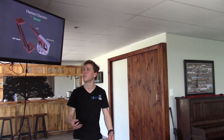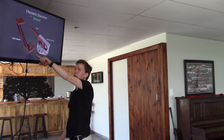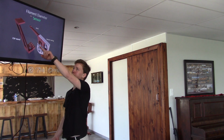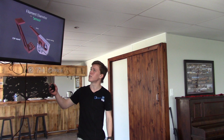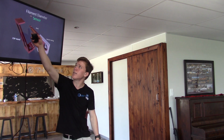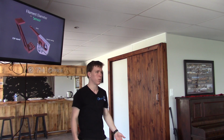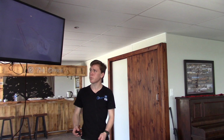My filament diameter sensor, you can see, is a casing that press fits into the stand. Here, bearings fit in. These 2 bearings act as rollers that just roll the filament through the assigned hole. This is the arm that I talked about, where a magnet will press fit in, and also an ESP32 press fits in. And in the end, this is what I use to amplify the imperfections in the filament.